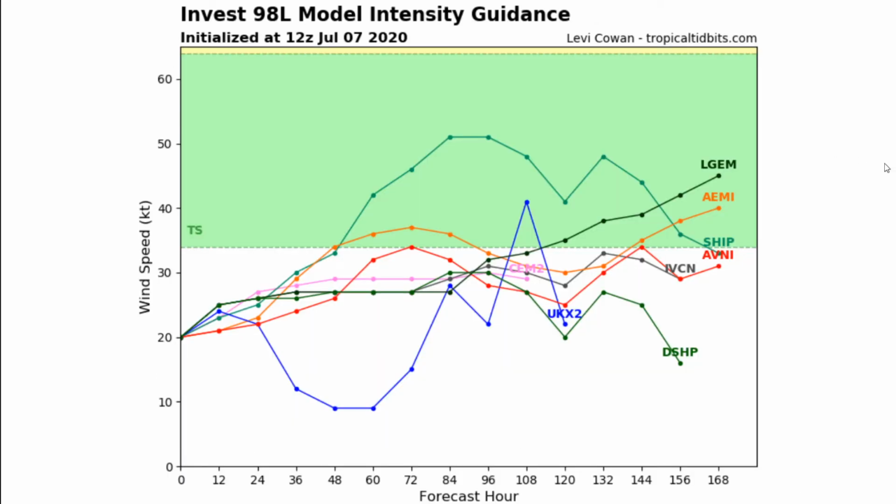Now, here is your intensity guidance from the models, and they are bringing this pretty much, I would say, half and half of them to a tropical storm, but most of them bring it later on in the forecast period to a tropical storm, probably within the next 4 to about 6 days. It should strengthen into some sort of tropical storm or tropical depression, high end tropical depression. It'll probably become a high end tropical depression by tomorrow or earlier on Thursday, mid to late morning on Thursday is when it probably will become some sort of tropical depression.